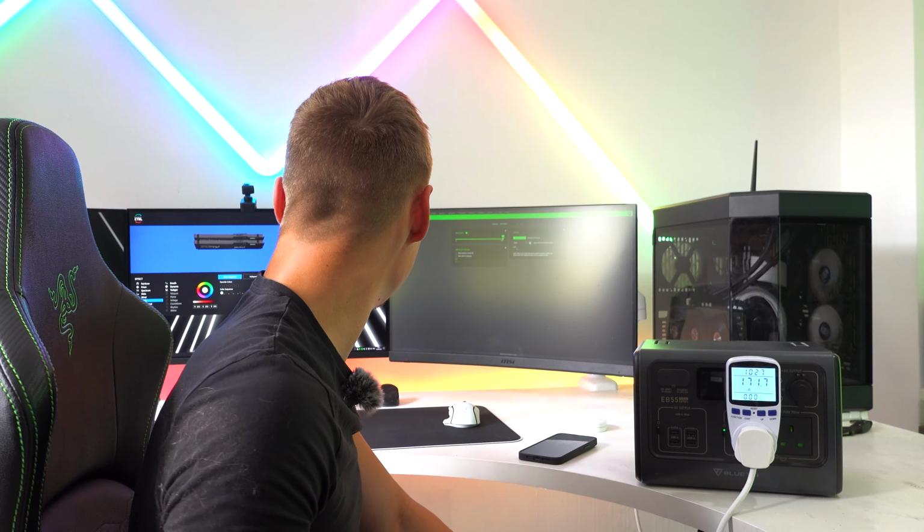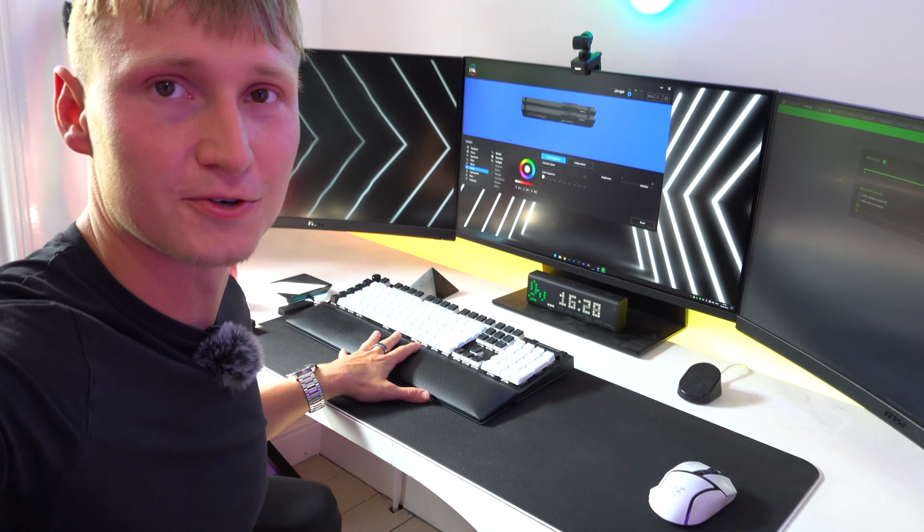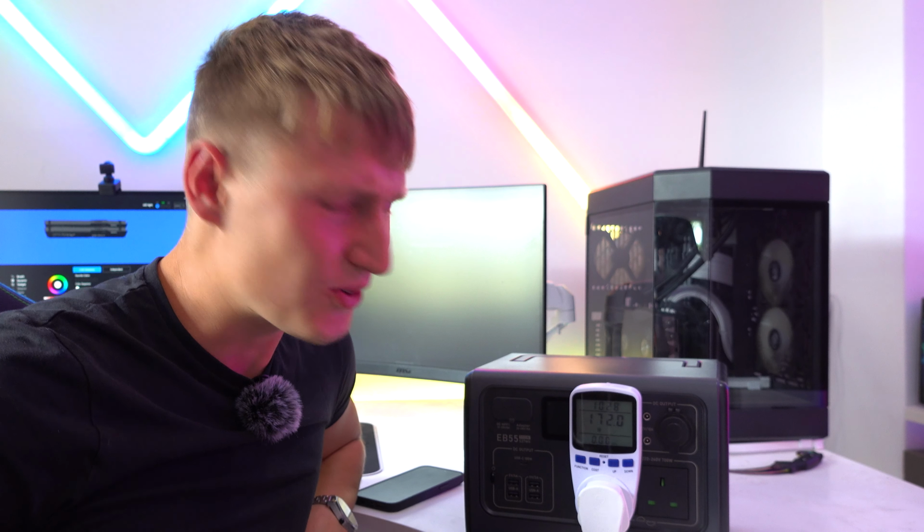175? What? Okay, but that was us disabling not only every single light inside of the actual PC build, but also my peripherals, including my keyboard and my mouse mat, which I imagine do contribute to the power draw. But yeah, that is quite the difference.